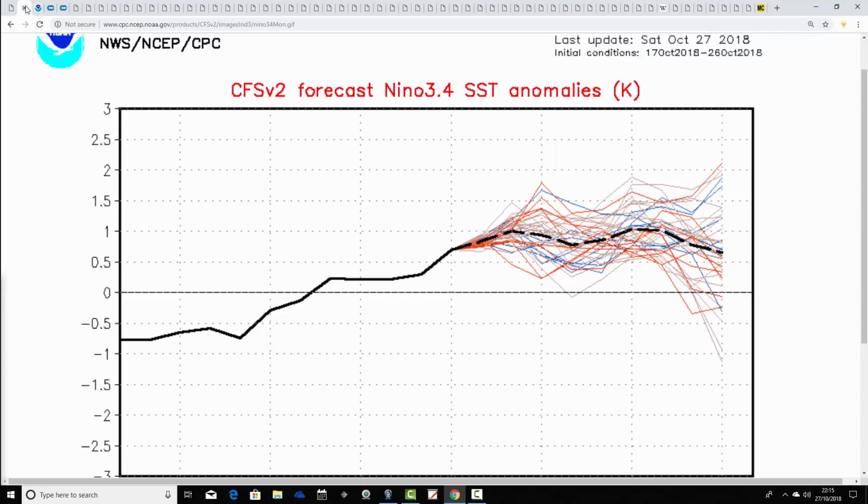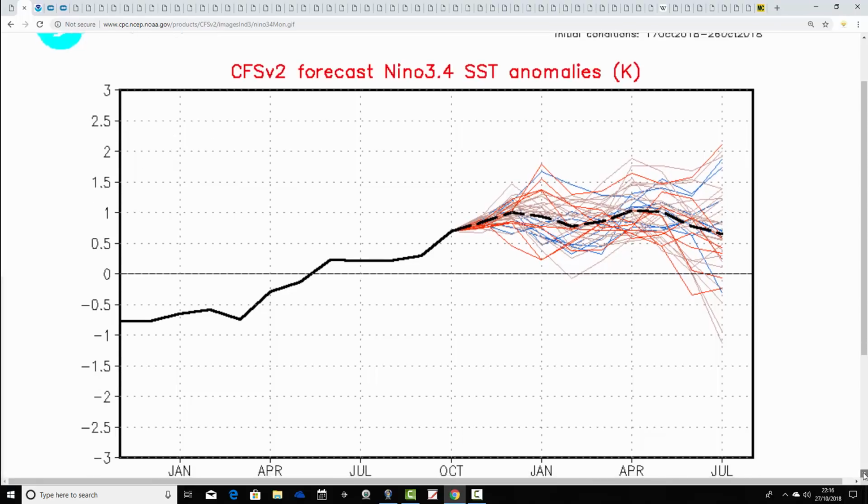Now, the El Nino that we think we're going to have for this winter, albeit it is going to be quite a weak one, is being forecast to be a Modoki, a central-based El Nino. So this is region 3.4, which is, as I say, the central part of the equatorial Pacific Ocean. This is the forecast of the CFSv2 for region 3.4. And you can see that the black dash line here is around 1 degree above average. So let's just move this up a little bit so you can see the dates.